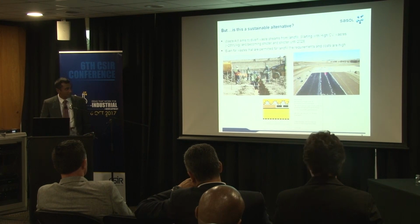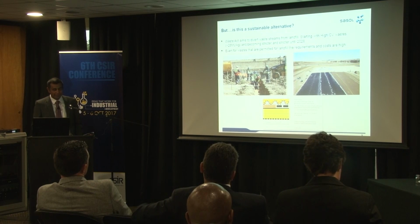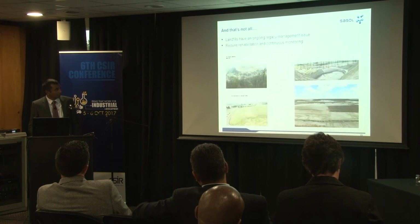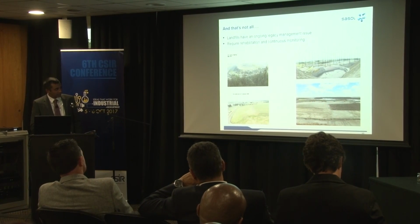This new fine ash dam that's going to last us for about 15 years in Secunda is going to cost almost 6 billion rand. So it's not a cheap exercise. And I would say probably 20-30% of that cost just comes from the liner that we have to put in. And that's not all. This is another photo of that black products dam that I showed earlier. And we've now rehabilitated that dam to look like this.